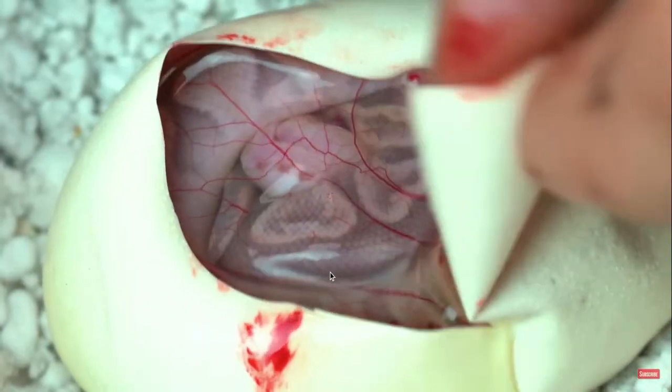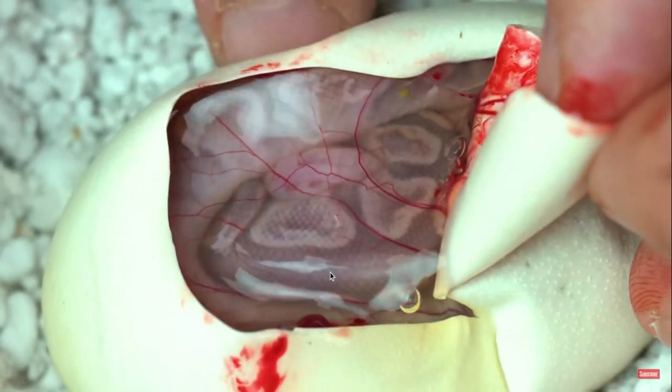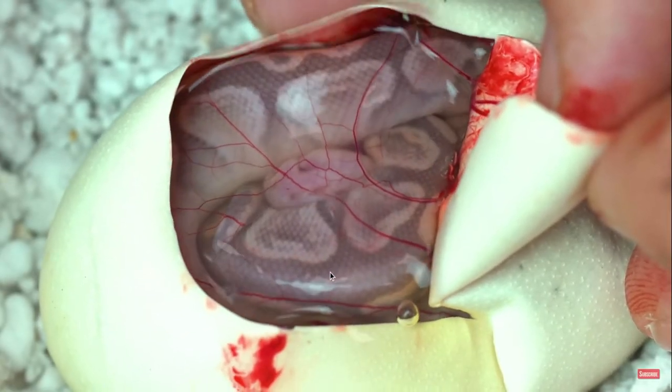GHI. This looks like the banana super GHI, which is exactly what we're hoping for. My gosh, we have crushed it. 3 banana GHI Mojaves, 1 banana super GHI, 1 egg to go.